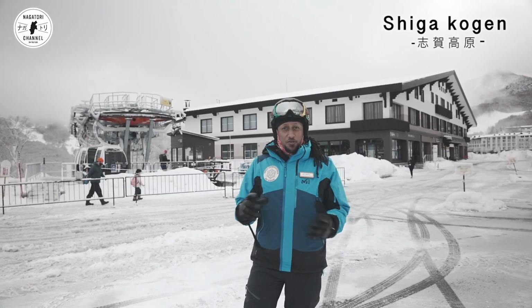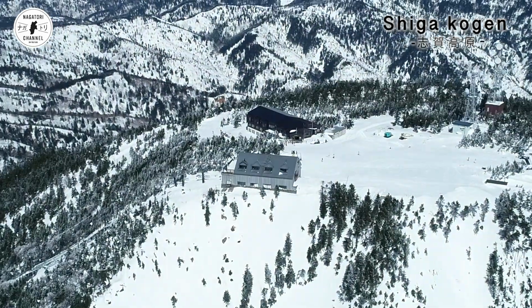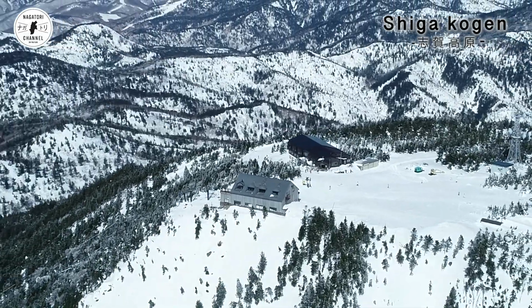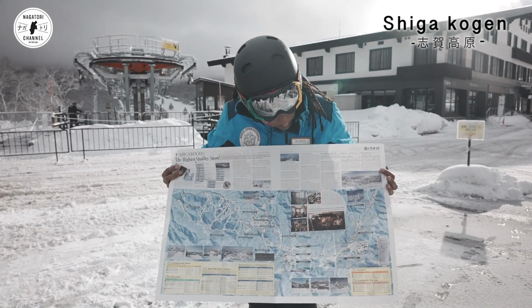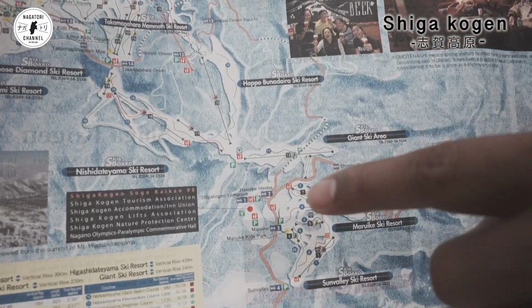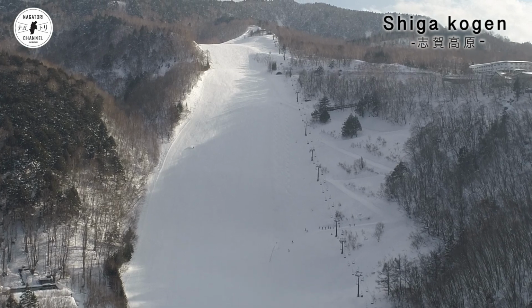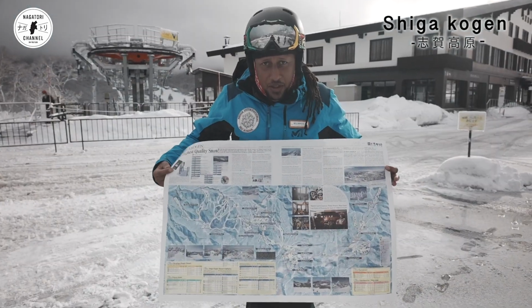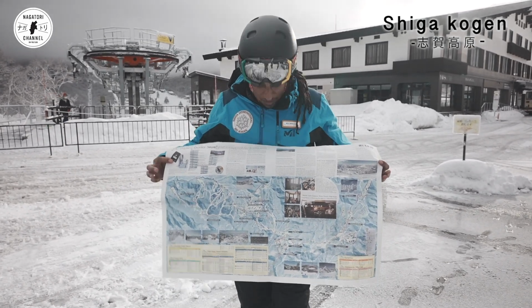It is basically your information center for the Nagano Prefecture. And today, you're going to be spending time with me, where I'm going to show you a little bit of what you can do here in Shiga Kogen. As you can see, Shiga Kogen is incredibly large. At the moment, we are located right around there. We're going to explore just a small section of what Shiga Kogen has to offer. You really have to come here to see how large it is, but we'll try to give you a small taste of some of the slopes.